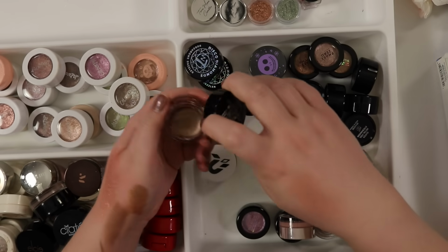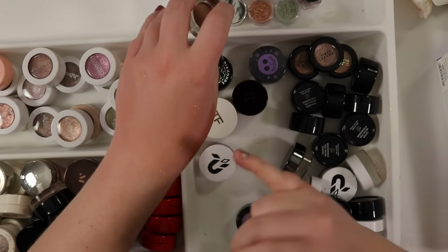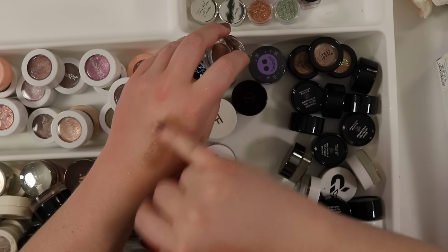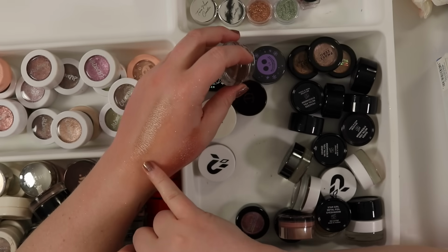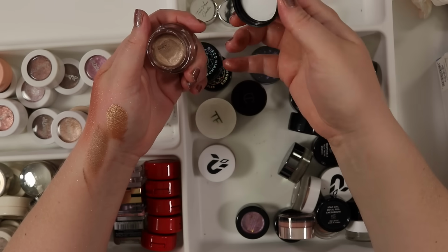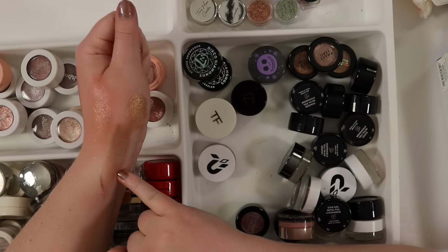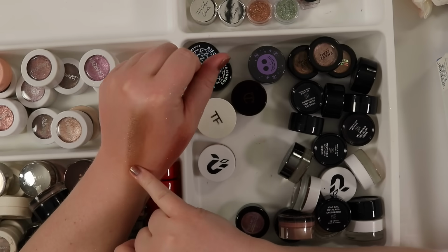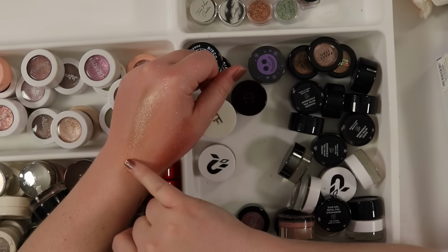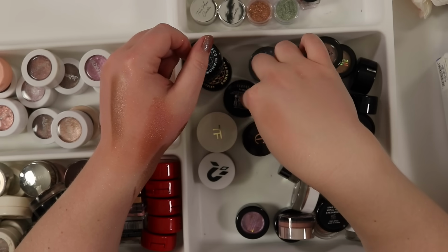I used this the other day. This is from Maybelline, the Color Tattoo in High Roller. Love the color, love the way it looked. It did crease on me a little. I was a little disappointed in that. I thought it wouldn't, but I maybe will try a primer underneath it as well, but really happy with that. I mean, if you want the Charlotte Tilbury, I would go for this. For price and all that, it's really just as beautiful. So yeah, I really like that Color Tattoo.